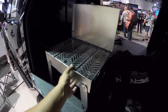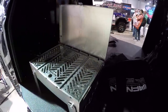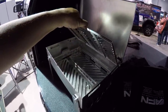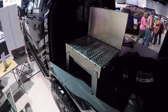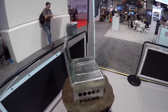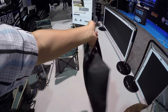This is a prototype barbecue. It's a little folding, portable, stainless steel barbecue. I was talking to the reps, and they said you just throw your coals inside there. It's got vents on the bottom. And you can grill anywhere you want for the most part. Here's another look at it over here in the light. Pretty cool. And it folds all up into this little compact package.